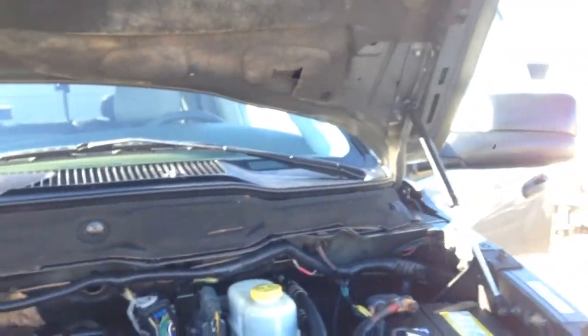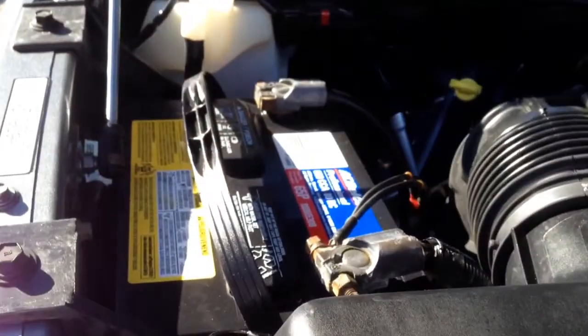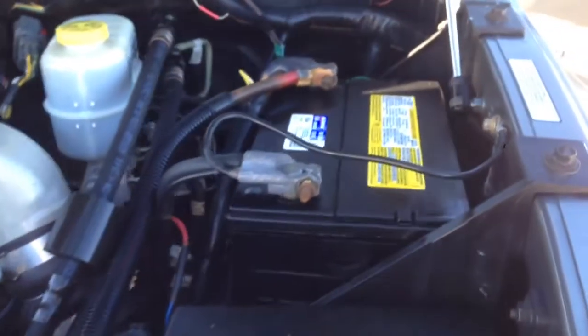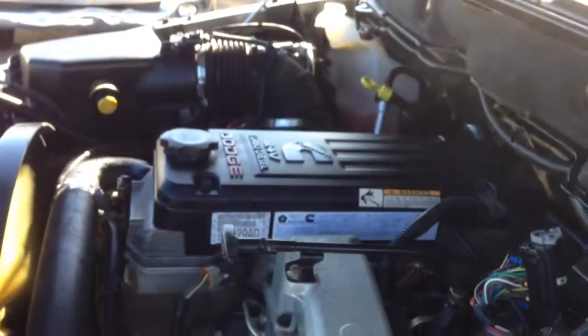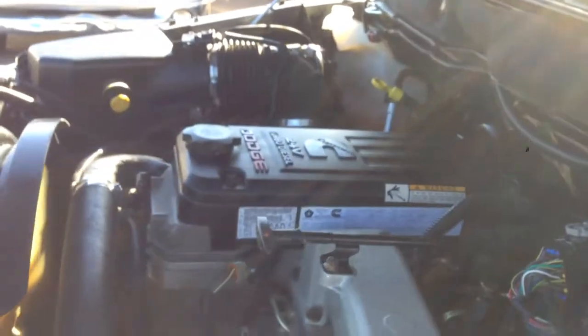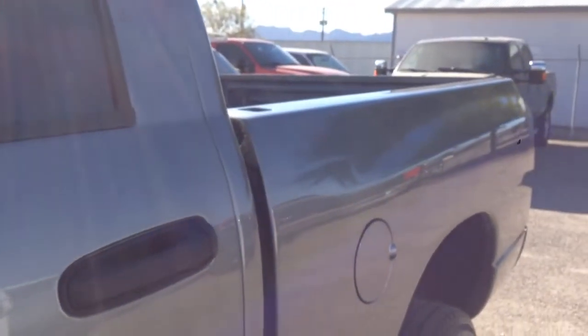Alright, like I said, I gave you the story on the motor. The motor is much younger than the truck. It's got 2 new batteries. It's got a motor with 100,000 miles and not 168,000 miles. Nice truck. You can deal with the little bit of cosmetic stuff going on here. You got a hell of a truck.